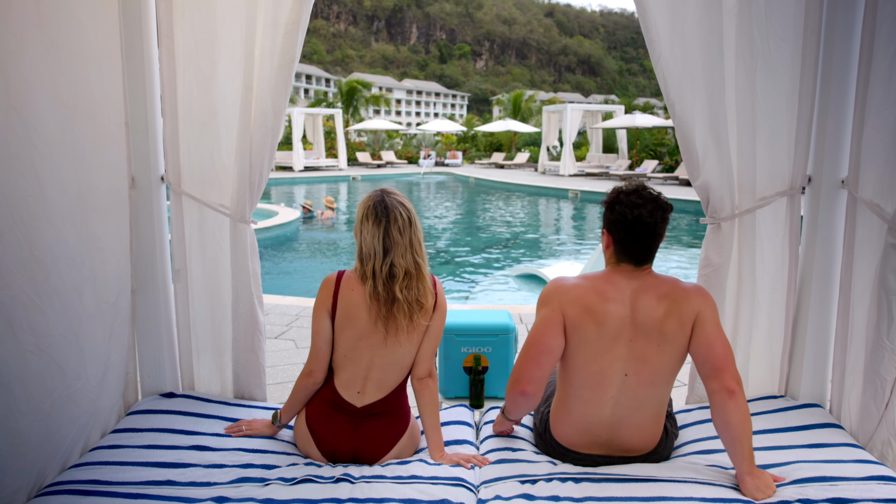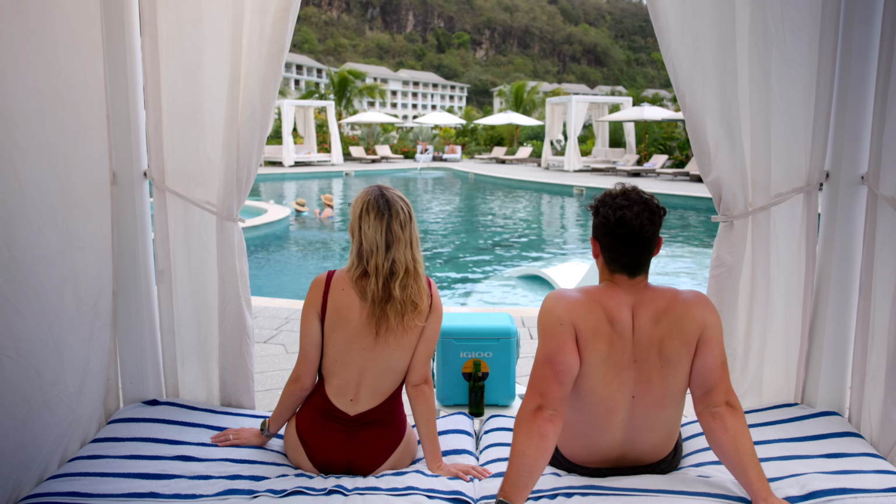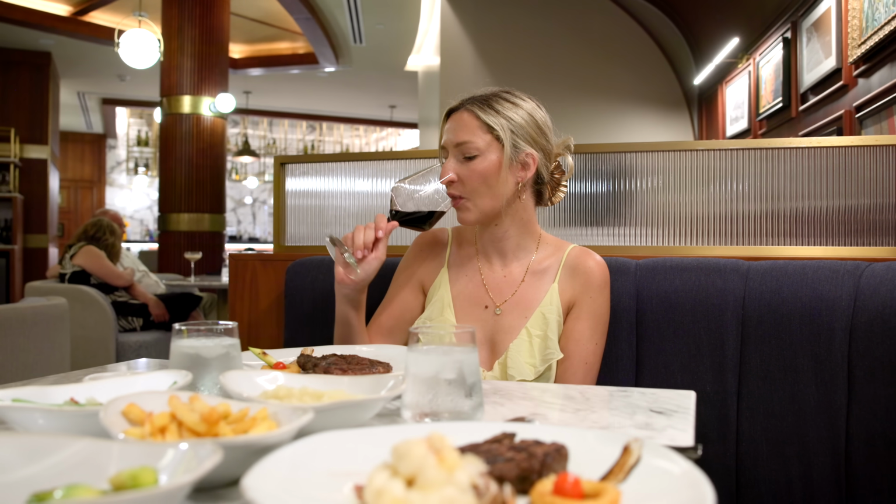We've spent basically the whole day just relaxing at the Cabanas. It's been so refreshing. We are going to start getting ready for dinner. Hope that we have a nice little sunset, and then we are going to be going to Butch's tonight, which is the steak dinner. So really excited to be taking you there, and we're gonna see if it's worth the hype.